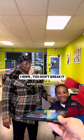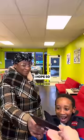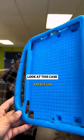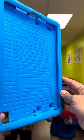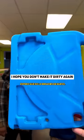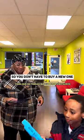That's the iPad. I hope you don't break it. I hope so. I can find Roblox. And this is the case. You got it. Look at this case. It's clean. I got the Roblox. It's like new again. So I hope you don't make it dirty again. Make sure you put it on so you don't have to buy a new one. Thank you.